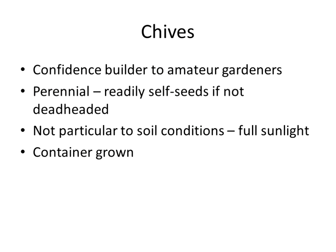Chives is one of my favorites, and if you need a confidence builder and you're not a really good avid gardener, chives are so simple that anybody can grow them, and so you should be able to try them. And it's a perennial, so it readily self-seeds if it's not deadheaded, and of course it'll spread by the root system as well.